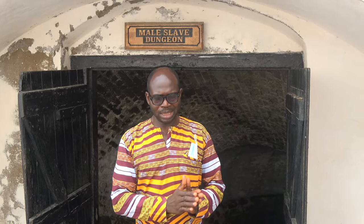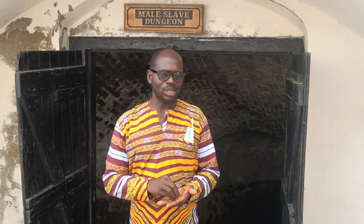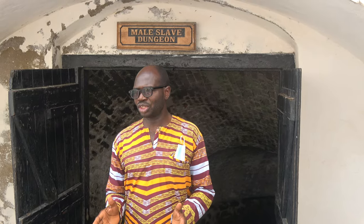The slave trade started at the first castle, Elmina, not this one. It was during the 1500s when this man called Christopher Columbus said he discovered the Americas. When he said so, the Spanish moved from Europe to those places and established plantations where they needed labor. They tried to use the local Native Americans, the Red Indians, but according to the Europeans, those people were not strong and were dying from diseases. So a Catholic bishop, Bartolomeo de las Casas, suggested to the Spanish to look for alternative sources of labor to replace the Native Americans.